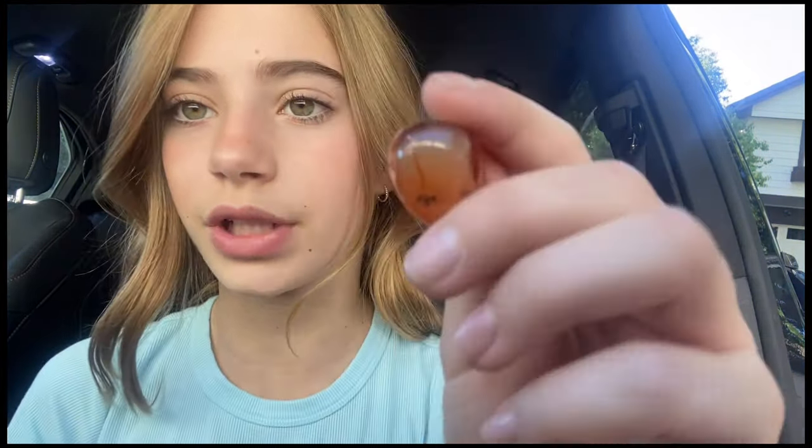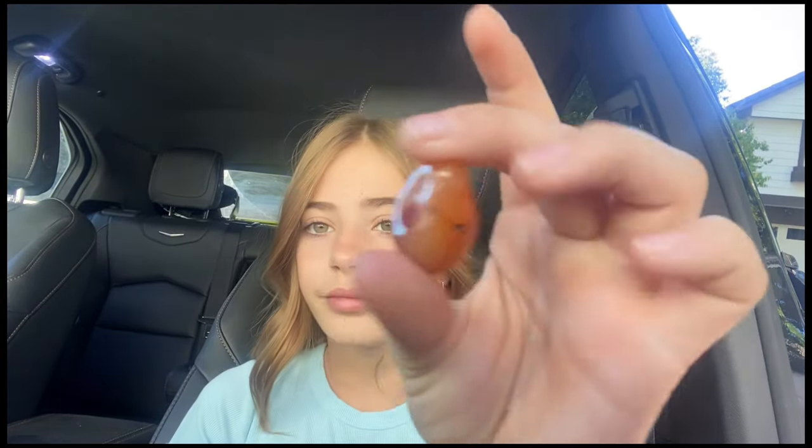Okay, so here's the carnelian in the necklace. Very pretty, and then let's take it out. There we are. I think that this was $2 or $3. I don't know. It is a small tumble, so I think it was two. But you never know. And then these cage pendants were like $5.